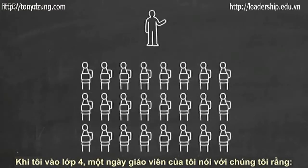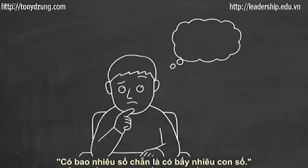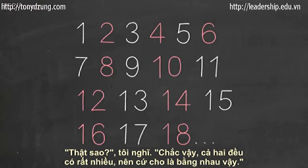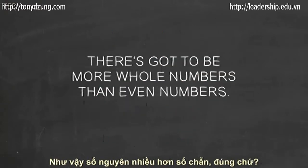When I was in fourth grade, my teacher said to us one day, "There are as many even numbers as there are numbers." Really? I thought. Well, yeah, there are infinitely many of both, so I suppose there are the same number of them. But on the other hand, the even numbers are only part of the whole numbers. All the odd numbers are left over, so there's got to be more whole numbers than even numbers, right?